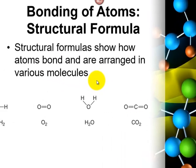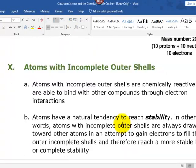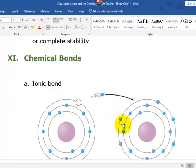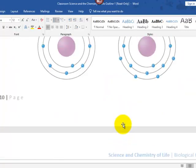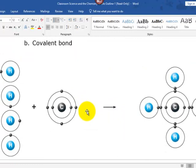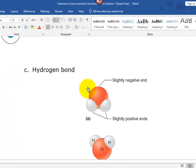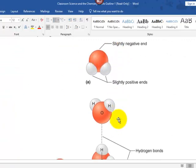And that really, I'm going to get out of this. That's kind of the three basic bond types. Here's an ionic bond formed from electron transfer. Here's a covalent bond. See here's some bigger ones. Those are electron sharing. And then here you have a hydrogen bond, which, like I said, water is a polar molecule.